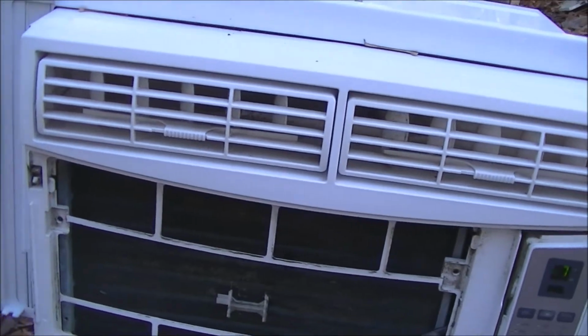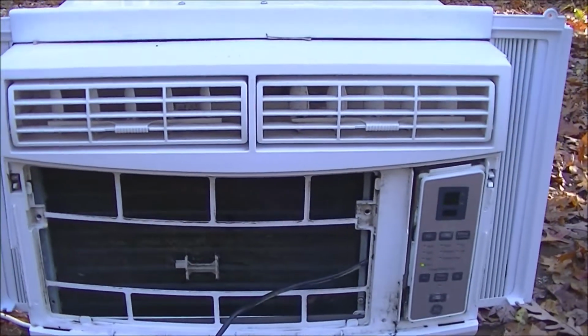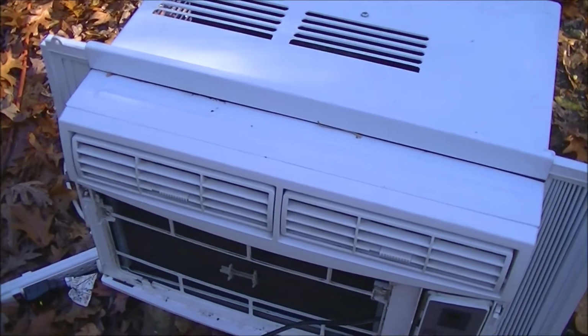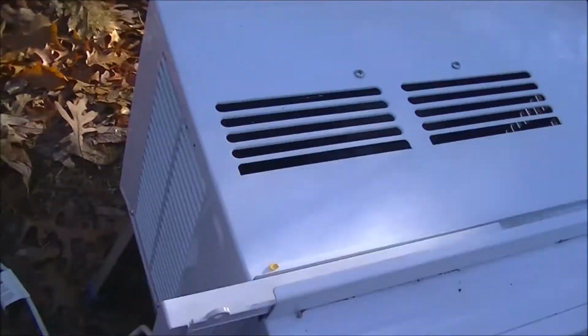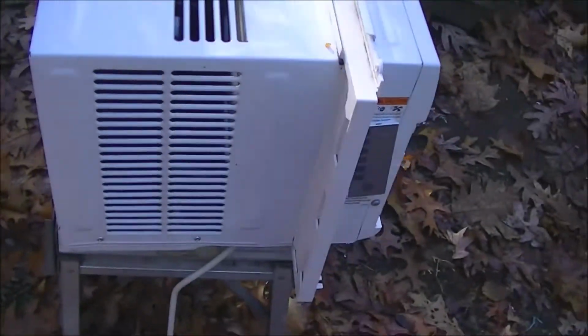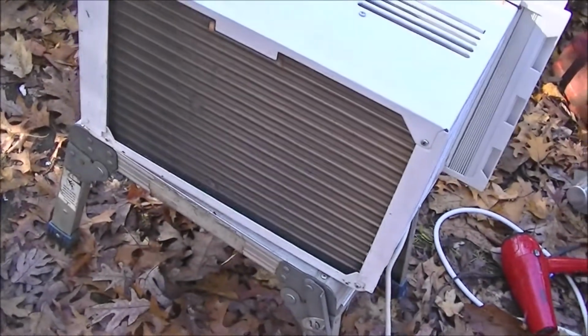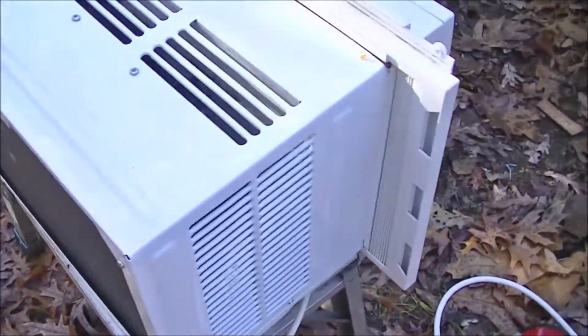Very, very cold air coming out. So that is very, very surprising. I would have bet a lot of money that this would not work, but it does. So that is pretty good.